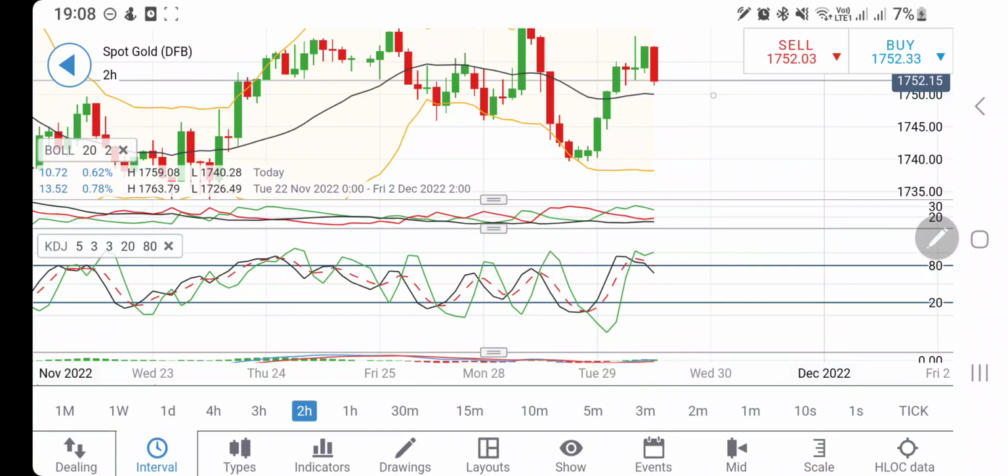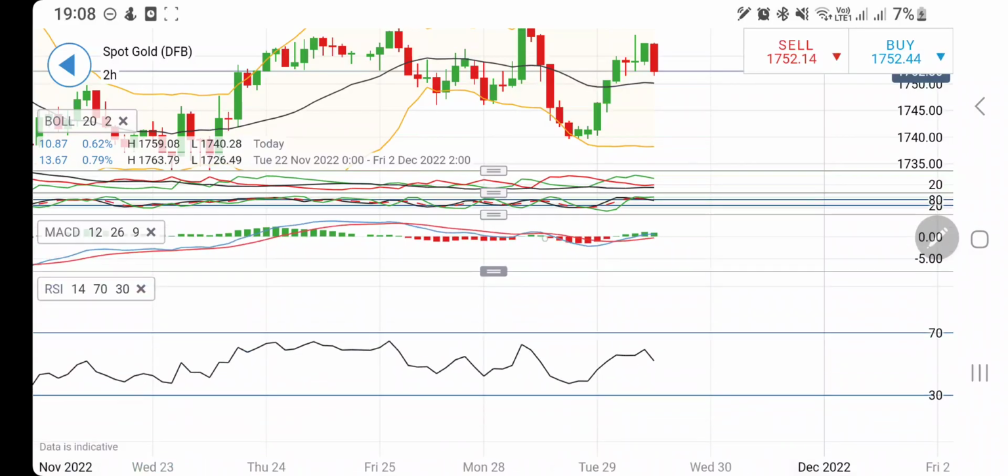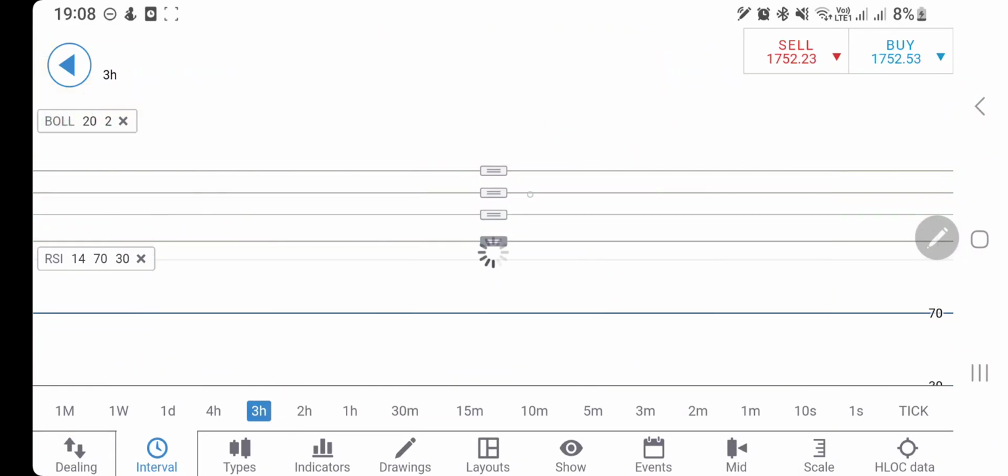Directional movement is bullish, trying to converge. Stochastic was overbought, looking a little bit downwards here, indicating little bearishness. The MACD here is trying to converge again, and the RSI is looking downwards.